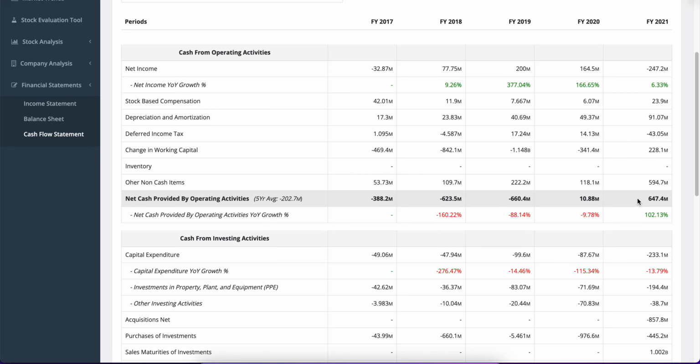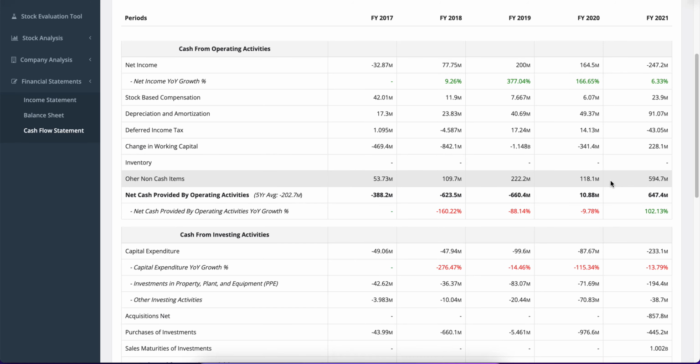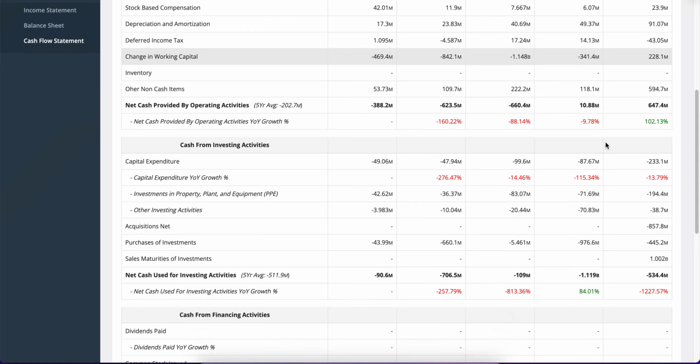And this is why it pays to also see the net income and compare it to the free cash flow statement, to the free cash flow, which is what we're doing here. We want to make sure that our free cash flow comes from profit and not this kind of expenses added back as a free cash flow.